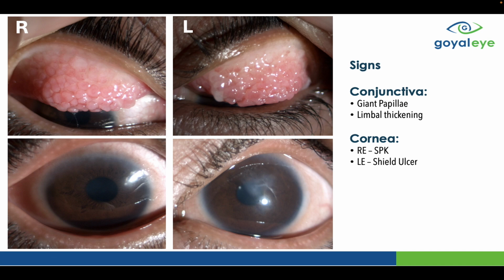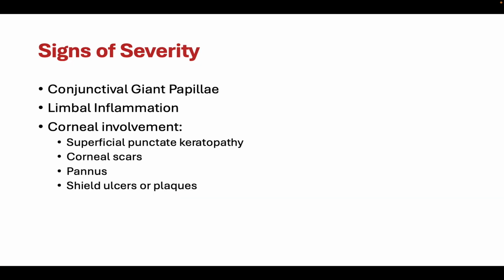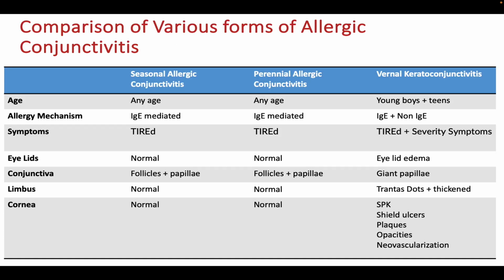There is limbitis. And in the left eye, we see a corneal opacity, a whitish opacity on the cornea. So this could be an ongoing ulcer or a healed ulcer which has left a corneal opacity. So again, signs of corneal involvement can be there even on the pen torch. We may not be able to pinpoint that this is a shield ulcer or a punctate keratitis, but there are some signs of involvement of the cornea which need a detailed examination. So these are signs of severity which we have talked about. If you find any of these in your examination, do refer them to an ophthalmologist.